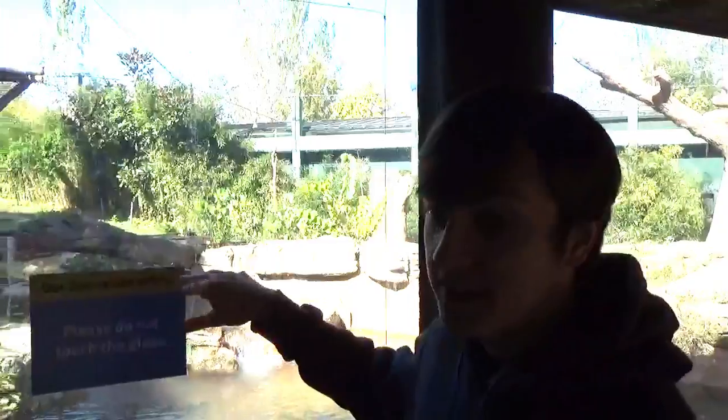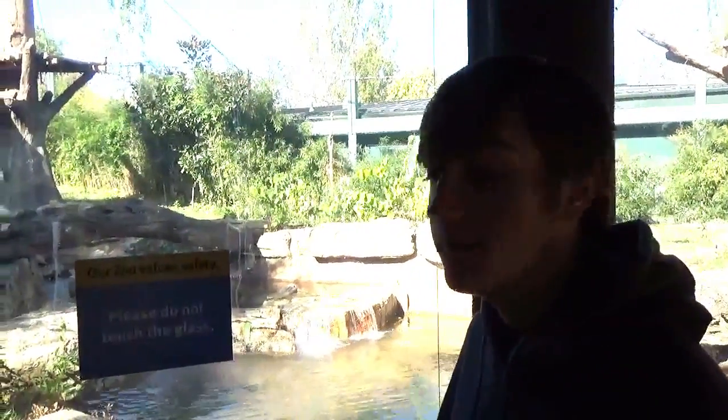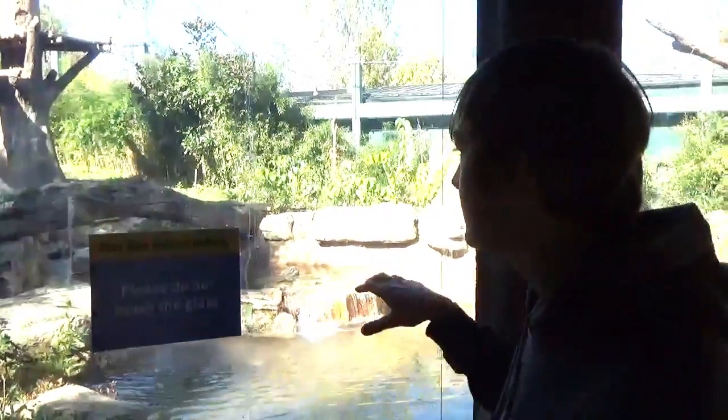Behind me we have an Andean bear. He once was right behind the log eating some leaves, and he just got up and moved completely out of sight. But I never usually see this bear when I come here, and usually when I do, he's sleeping in his cave over there. So it's kind of cool to see him out and about.